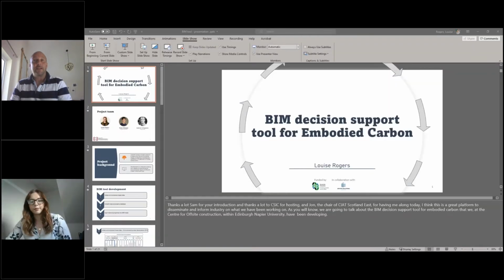So, okay, I think that's probably enough from me, and time to introduce you to the people that you came here to see. First up, we have Louise Rogers, who's going to give us an introduction into the theory and development of the tool. As I mentioned, Louise is a researcher at Edinburgh Napier University within the Centre of Offsite Construction and Innovative Structures. Louise graduated from ENU with an MSc in Advanced Structural Engineering after the completion of an undergraduate degree in Civil Engineering. Louise has recently begun a PhD which looks at the circularity of the construction sector with a particular focus on the deconstruction and reuse of materials. So Louise, over to you.